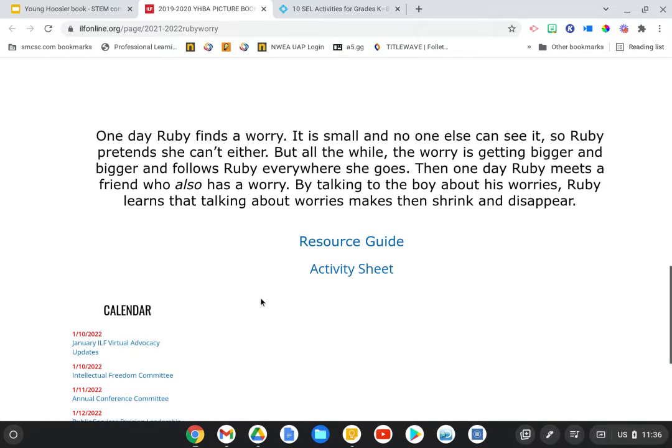One day, Ruby finds a worry. It is small and no one else can see it, so Ruby pretends she can't either. But all the while, the worry is getting bigger and follows Ruby everywhere she goes. Then one day, Ruby meets a friend who also has a worry. By talking to the boy about his worries, Ruby learns that talking about worries makes them shrink and disappear.